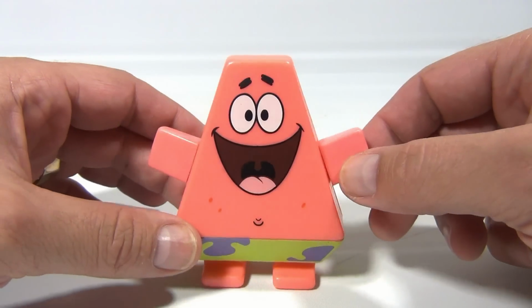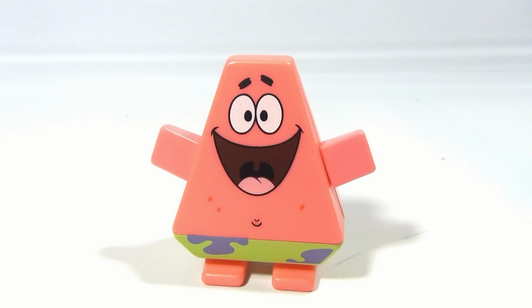So that's it. It's a 2009 Burger King Kids Meal toy. It's Patrick from SpongeBob SquarePants.